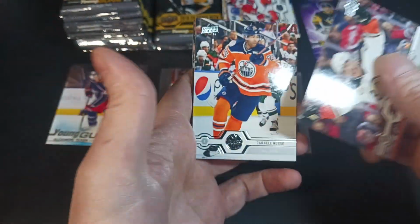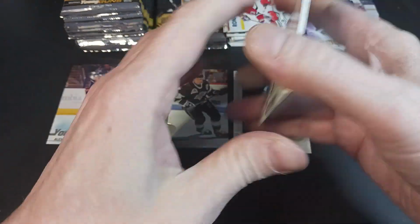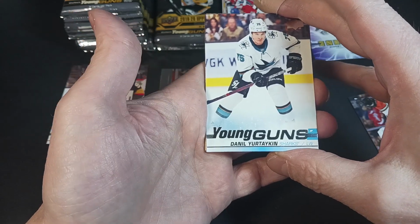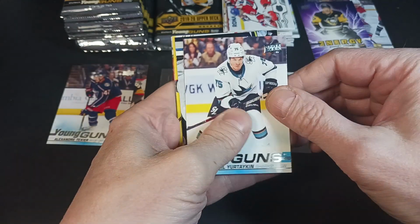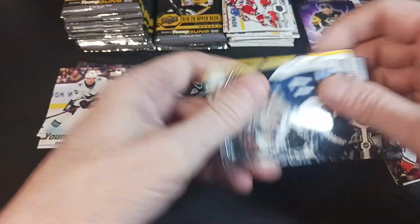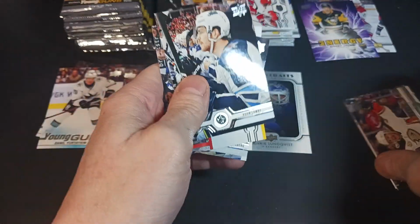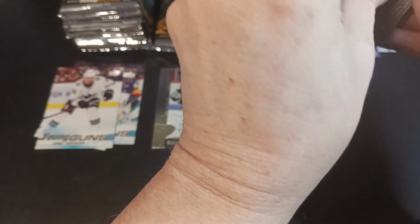Hampus Lindholm. Darnell Nurse. Vander Kane. Young Guns. Upside down Young Guns. I don't know. You're taken. I am taken. Okay, I'm sure he's playing in the KHL right now somewhere. Or somewheres. But he's not in the NHL as far as I understand.